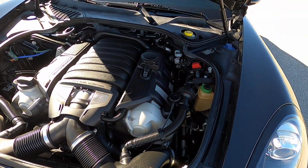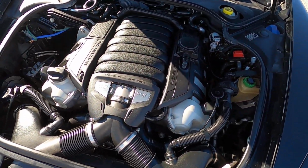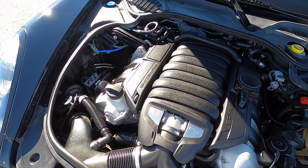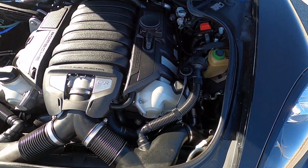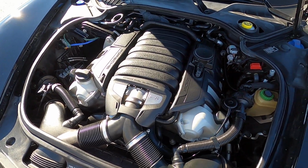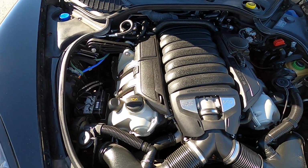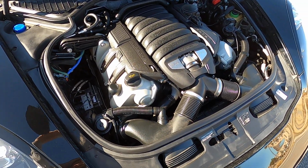And one of my favorite things about this car here is the 4.8 liter V8 engine that it has. Idle is really smooth, engine's really quiet, sounds great. When you're driving this and it's under load, it sounds so good. This car has a really unique exhaust note and it sounds fantastic.